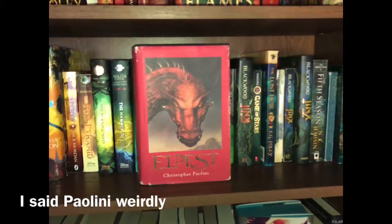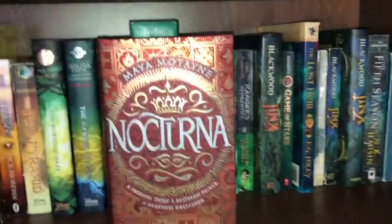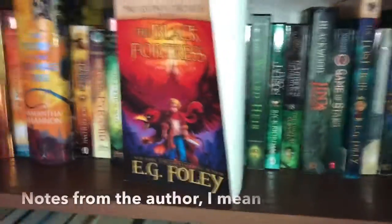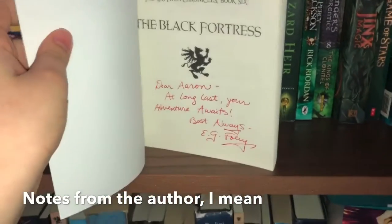Sorry for talking too much. Eldest by Christopher Paolini. Nocturna by Maya Motayne. And this is not the special Blue Owl Crate edition, as you can see. One of my two signed books, The Black Fortress by E.G. Foley. And yes, it is signed.